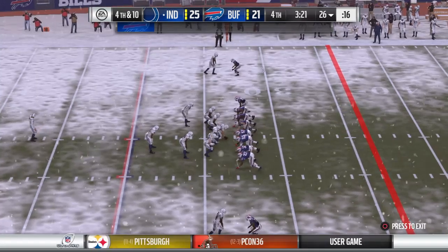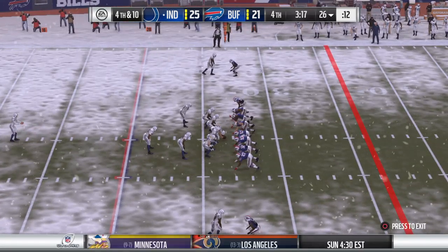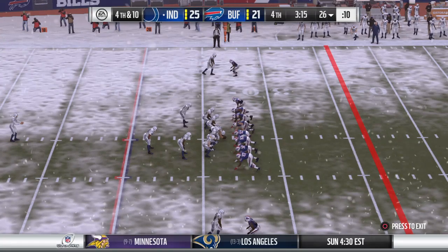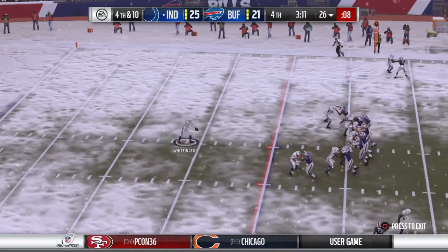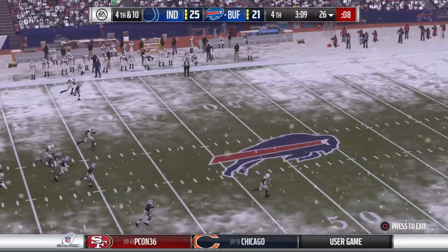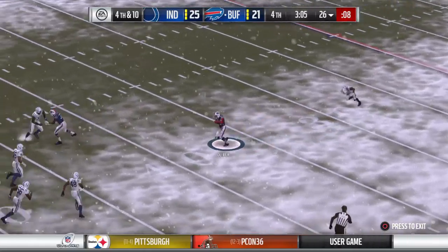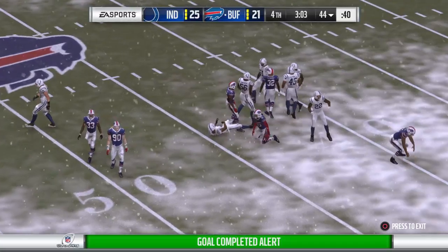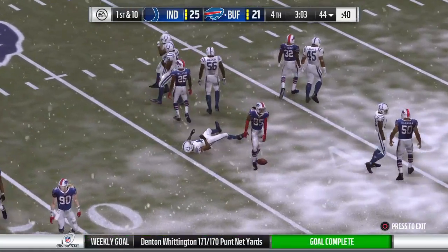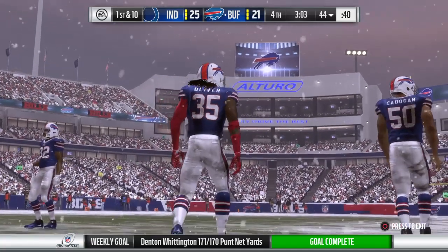The Colts send out their punter as he's on to kick it away. His first punt, 48 yards. This one looks equally as good. They juked him. A very good return there. Give him an even 20 yards. And the offense will take over with a new set of downs.